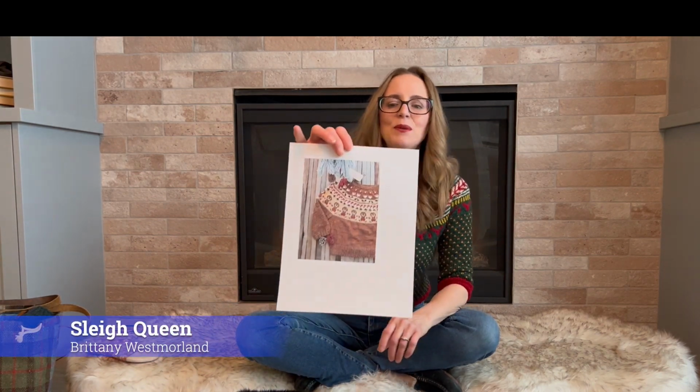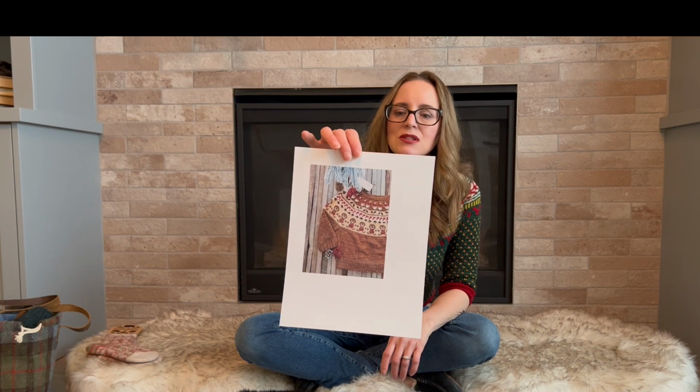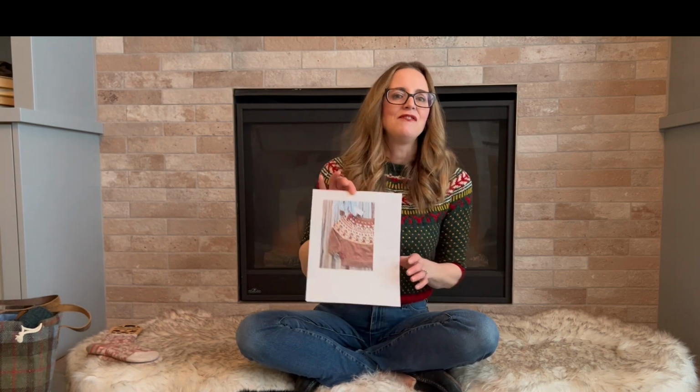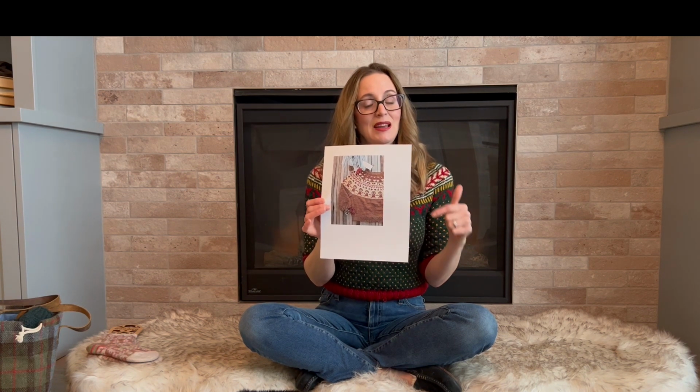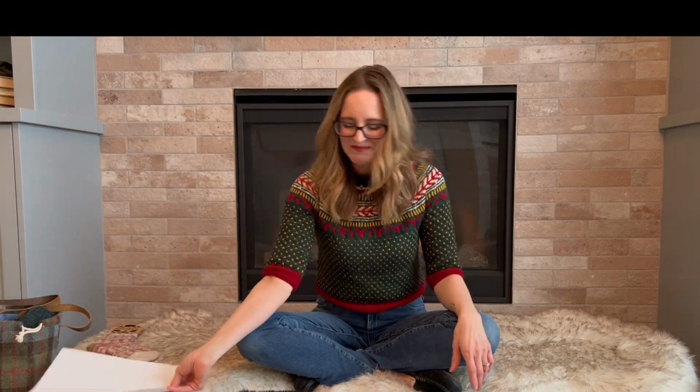The second pattern is called Sleigh Queen, and it is so adorable. There are 6 Santas and holly leaves and berries. There's Christmas stockings and little trees and gingerbread men. I think you could have a lot of fun with this pattern, making it with different colors, and I kind of like it just the way it is. It's very much the colors that I am drawn towards. I just think it's so cute. I am a huge fan of color work. Stranded color work is my favorite. I do like mosaic. I also like cables and stockinette stitch. I just like everything, all things knitting. So maybe that one will be my 2023 sweater.